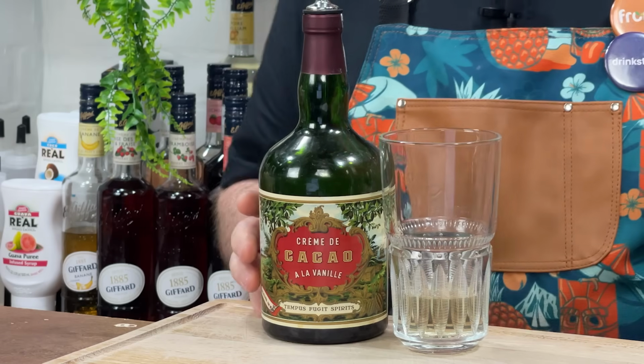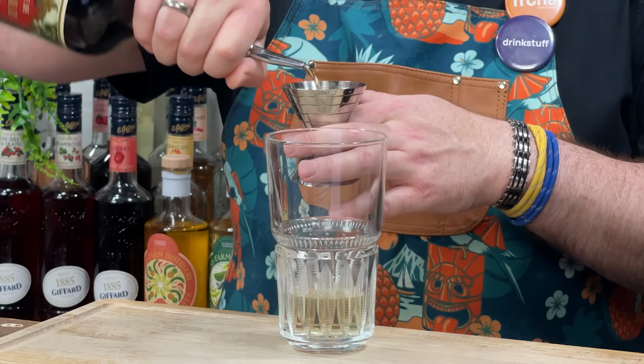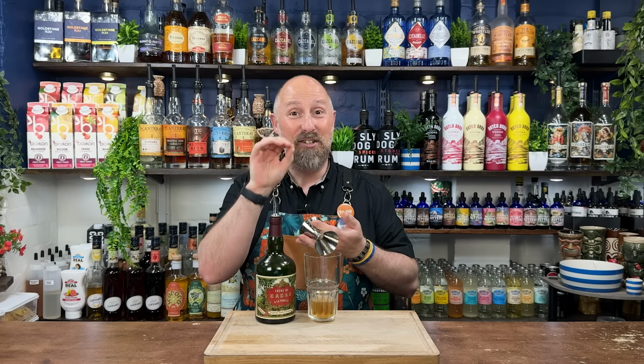So just 15 ml, half an ounce. Now, that honey was one addition, one extra tweak. This Tempus Fugit cacao and vanilla is now another tweak. So we are adding a touch of cacao, a touch of chocolate notes to this cocktail, but this has got the vanilla in there as well. So we are still playing with that vanilla and passion fruit flavour. Again, 15 ml, half an ounce of that.